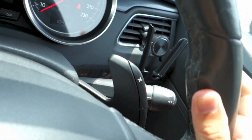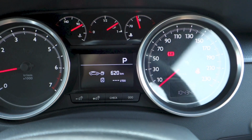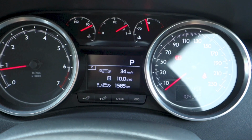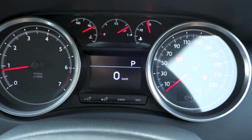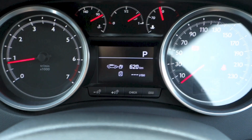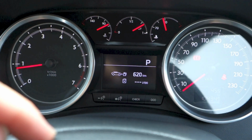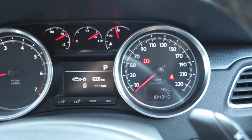Wiper controls. Press the button at the end of the wiper stalk and you can go between the range and current fuel consumption, trip 1, trip 2, track information, navigation information, digital speedometer, and back to the range and instant fuel consumption. Below the display, the left two buttons adjust the brightness and check for faults in the car, and the 000 resets the trip meter.